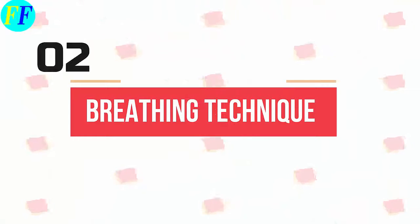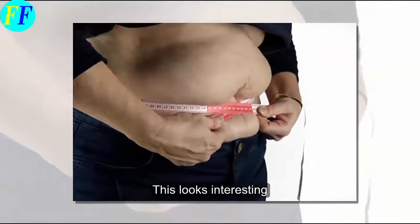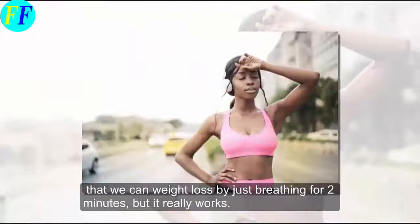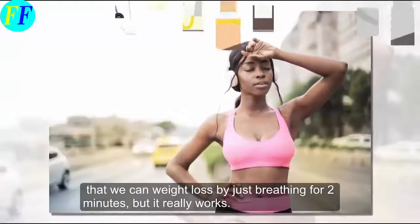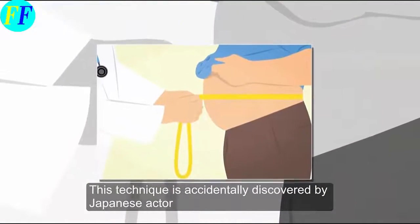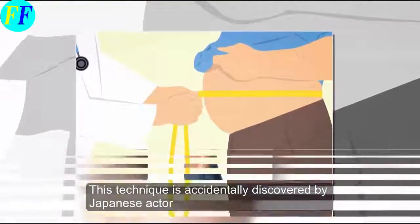Number 2. Breathing technique. This technique has been scientifically approved. It looks interesting that we can lose weight by just breathing for 2 minutes, but it really works. This technique was accidentally discovered by a Japanese actor, Mike Wazowski.